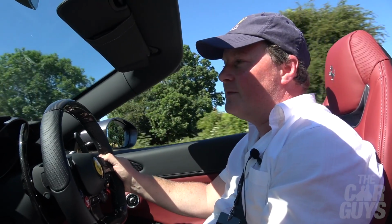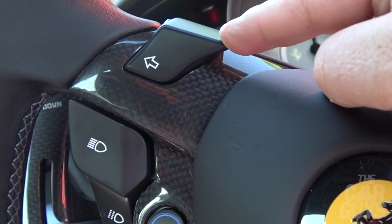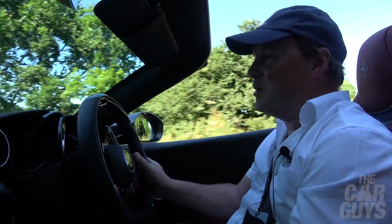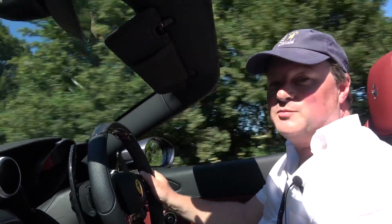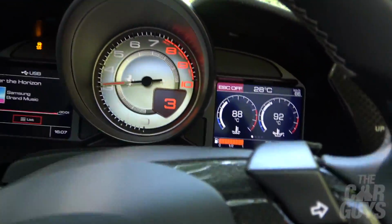It's got the new indicator buttons of the GTC4 Lusso, which are an improvement over the 458 and 488, but still, you can't fully tell that you're still indicating, so they're still a little bit annoying, which Jason will be pleased to hear because he loves me going on about indicators. So, down into third.